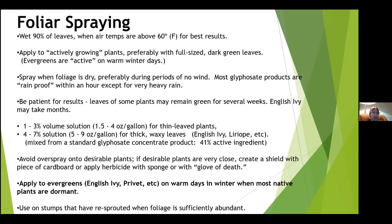Plants with full size, dark green leaves, like evergreens on warm winter days, are good plants to hit with a foliar spray. It's good to spray when the foliage is dry, and preferably during periods of no wind. This is mostly to reduce spray drift. You don't want the wind to carry it off so that suddenly you've oversprayed and accidentally harmed a nearby native.